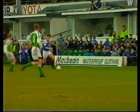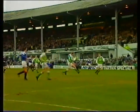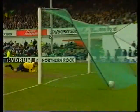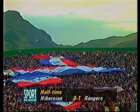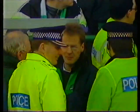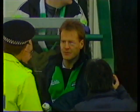David Robertson had the chance here to flight the ball in. It came off Gareth Evans. Mikhalichenko swiped and missed, but then deadly finishing by Mark Hateley, and that's the goal which makes the half-time score Hibs 0, Rangers 1. So Warner McLeod back in the Hibs dugout with that face damage, a black eye. Looks as though he's come out of the boxing ring.